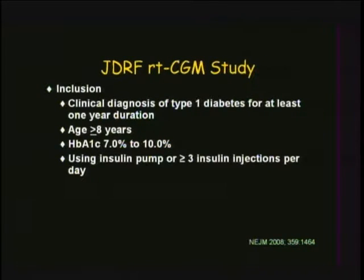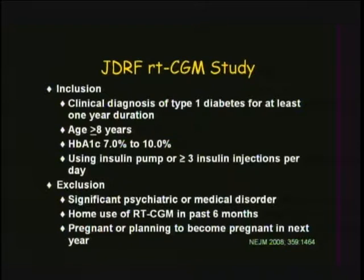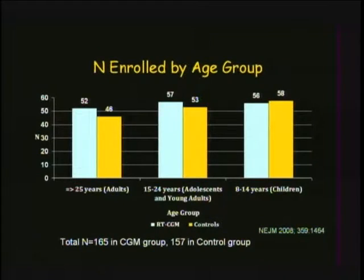And what is not on this slide is that the average frequency of testing for these patients, as I show you this data, is between 6 and 7 finger sticks a day at baseline. These are patients who are really working to try to manage their diabetes better. We excluded significant psychiatric problems or patients with other medical disorders, and we certainly were not 100% on that, as I'll show you in a moment. And they could not have been using real-time CGM for the past 6 months. And anybody pregnant or planning to become pregnant was also not allowed in the study.